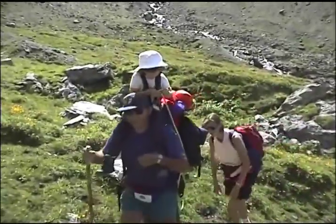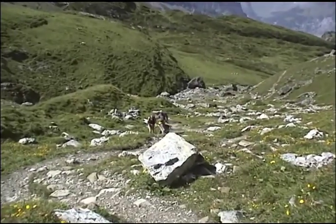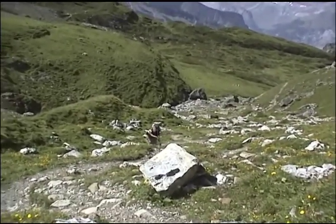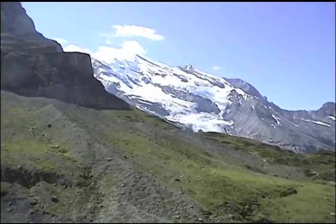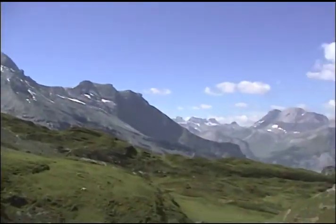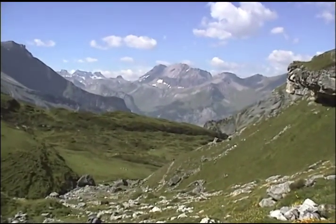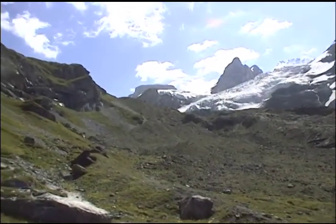It's the best seat in the house. It's Saturday and it's a very busy day on the trail. The scenery is just unreal. It's our destination down there around the corner. And that's where we came from.